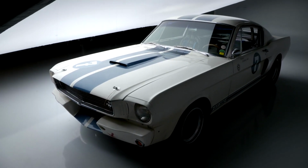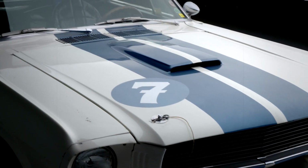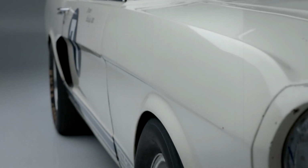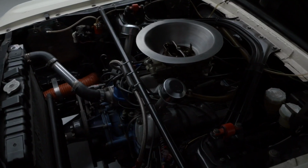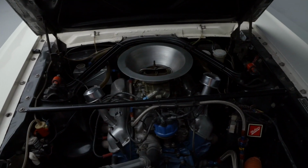Its combination of performance and style made it an instant classic, proving that engineering precision could match raw engine size for an unforgettable driving experience. Key points: 289 cubic inches, approximately 4.7 liters, track-focused performance, Carroll Shelby's engineering, legendary Shelby design.